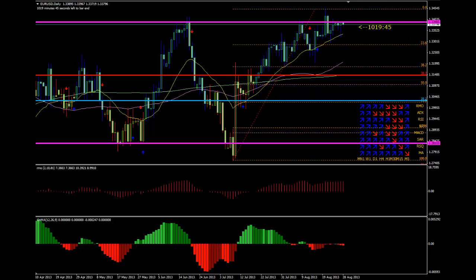Okay, 4 majors this morning, looking at the euro against US dollar using the FX8 ultimate template to start with. Indicator box to back everything up. Let's have a look and see what's been happening. Quite clearly here, where price is trading at the moment is a current resistance level.